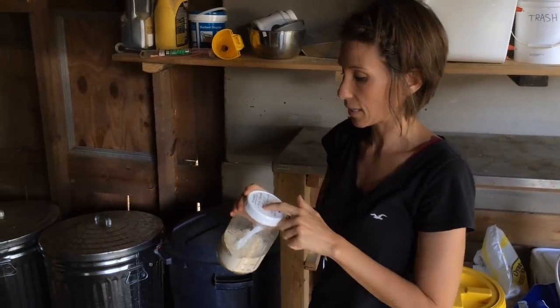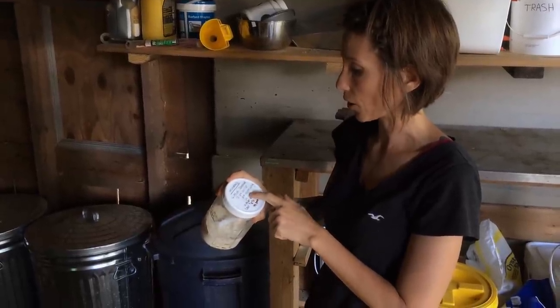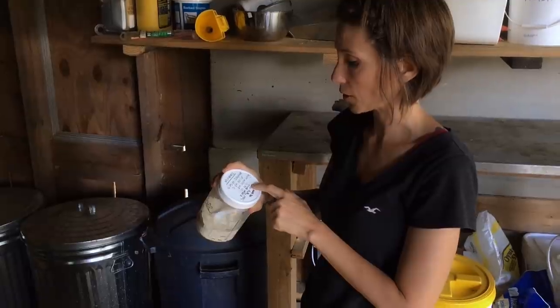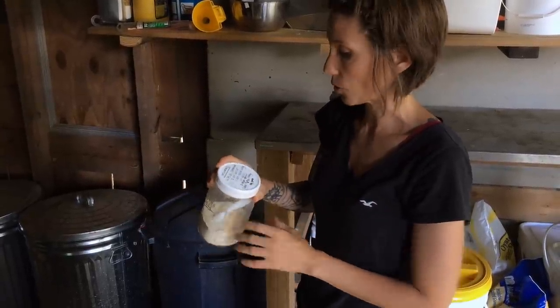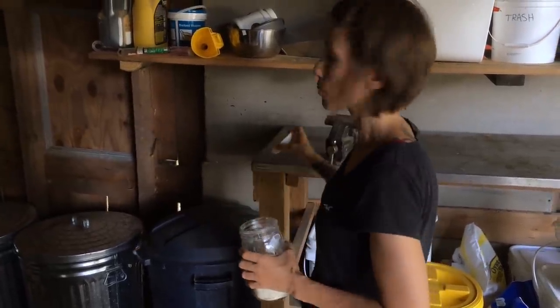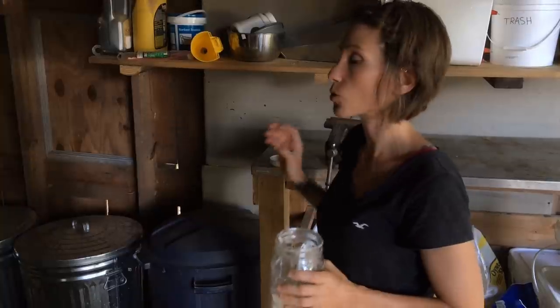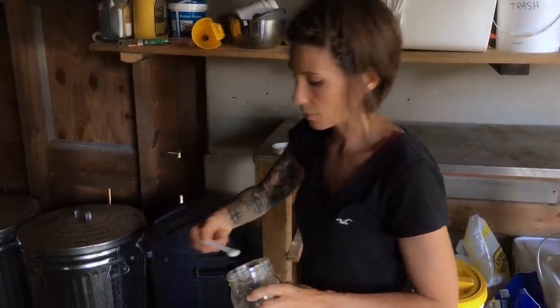Here are the minerals that I mixed up myself. It's 6.25 parts dolomite, 2 parts sulfur, 1 part copper sulfate, and 1 part kelp. I also put a really small amount of borax in there too. I give 1/4 teaspoon to the baby and 1/2 teaspoon to Evie. And I'm just going to mix that into their water and their feed.